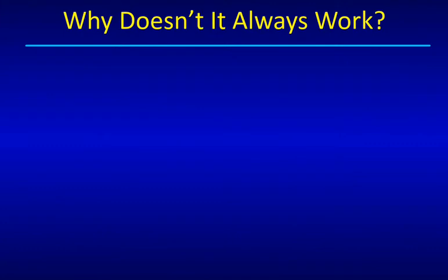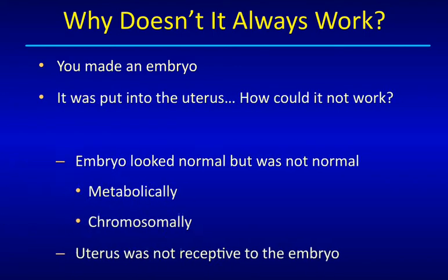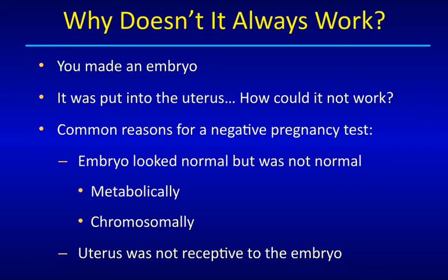Once we have good quality embryos and they're put back into the uterus, the chance of pregnancy depends on the quality of the embryo, the chromosomal normalcy of the embryo, and it depends on the uterus being receptive. So why doesn't IVF always work? It's for some of those reasons. A common question I would have is, I made an embryo and I had it put back in the uterus. Why didn't it work?